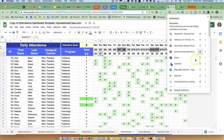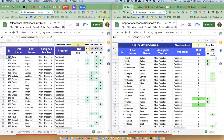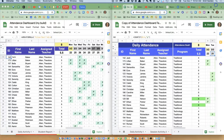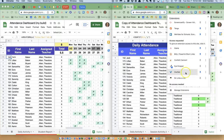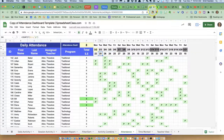Tab scissors lets me split my browser right in that spot. Now I have them side by side. I can look at the formula model in one, put that in the other, and when I'm all done, I can come back to my tab glue, and tab glue will glue my browser back together in that spot. So that's a great feature for being able to see two tabs side by side when you need a reference.